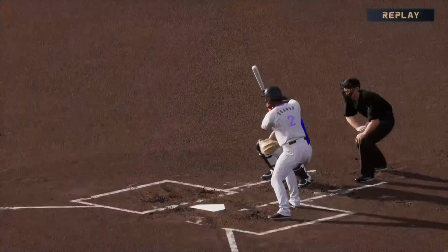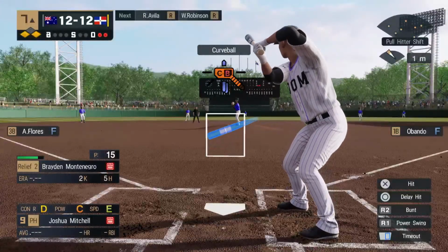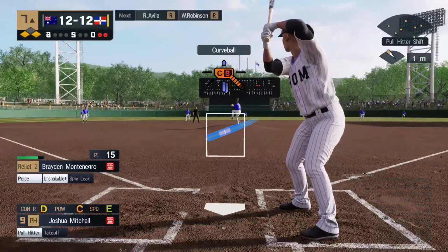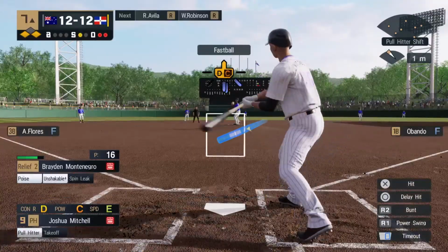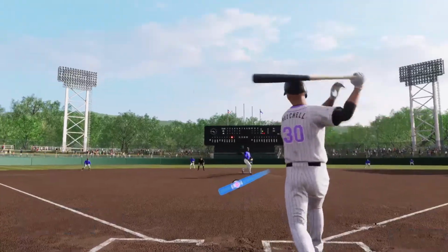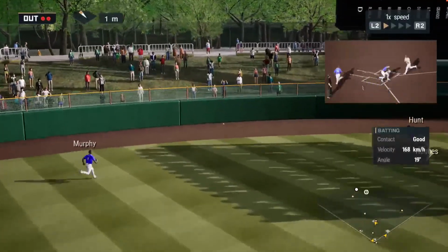So the single allows the runner. Stepping in as the pinch hitter, Joshua Mitchell. 2 away, runners on first and third. Can't make contact with the breaking pitch. Drives one to left center field. Takes a hop, that's a hit.